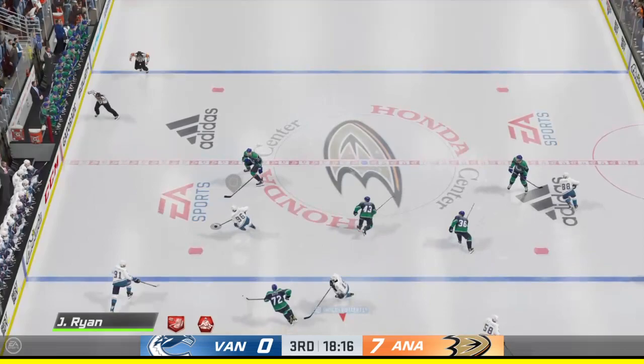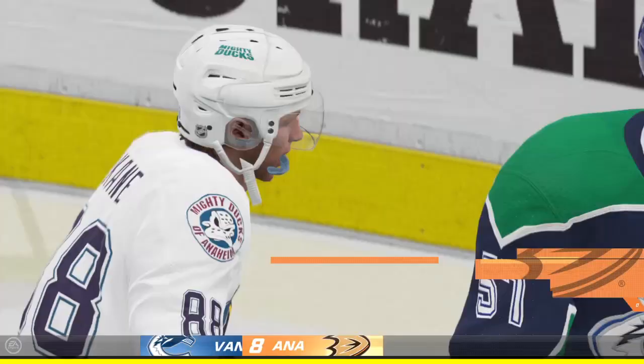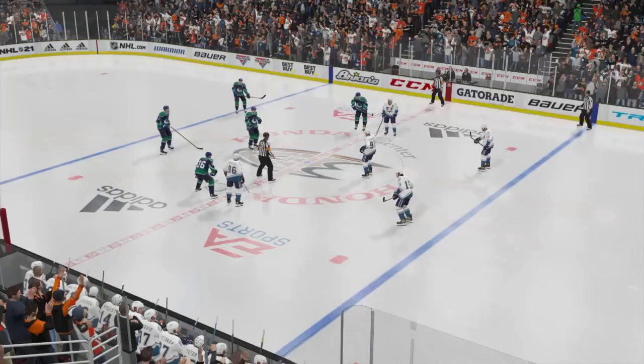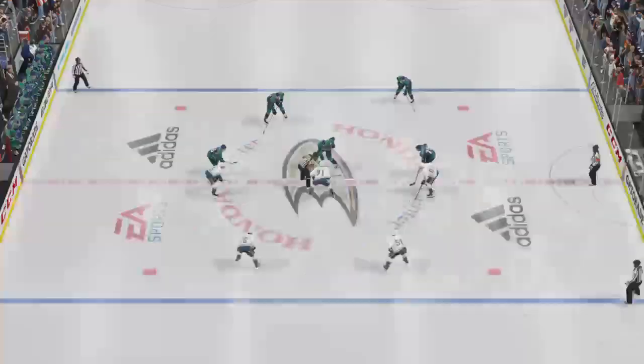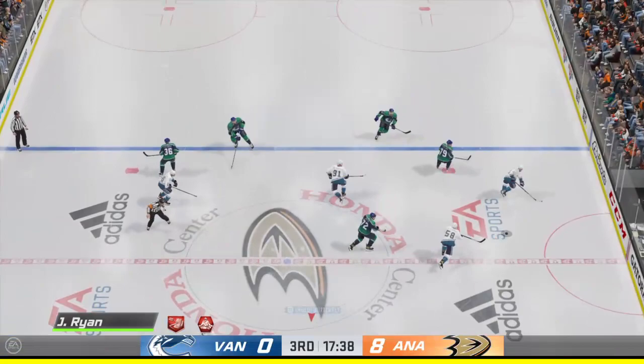Oh, that's an open opportunity. That's a goal. If it's not Alexander Ovechkin, it's Patrick Kane you've got to look out for. Or Nathan MacKinnon. Or, you know what? You just got to watch out for all the Ducks. Because it's Quack Attack, baby. Quack Attack. We don't have the flying V.